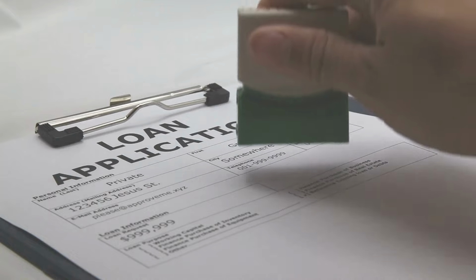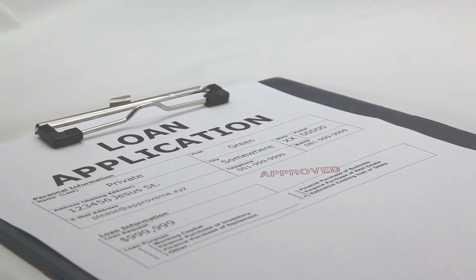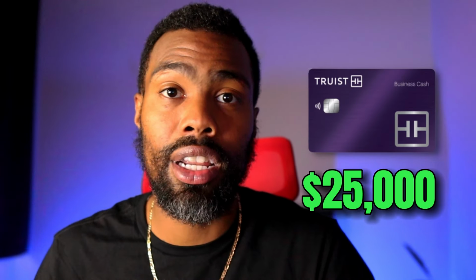I honestly hadn't heard this before from any of these other institutions I dealt with, but hey, I was still super excited that I got approved, and I was going to be getting even more funding for my business. The next few days felt like some of the longest days ever as I waited for this business credit card to come in the mail. Finally, after about 5 days of waiting, I got an envelope in the mail from Truist. And as I was opening it up, to my surprise, Truist gave me a whopping $25,000 credit line on my new business credit card. Man, it felt so good to successfully run another business credit play and add another $25,000 to my business capital.